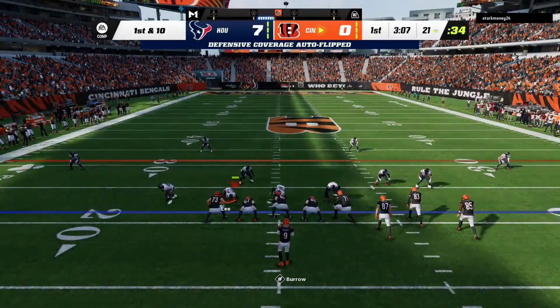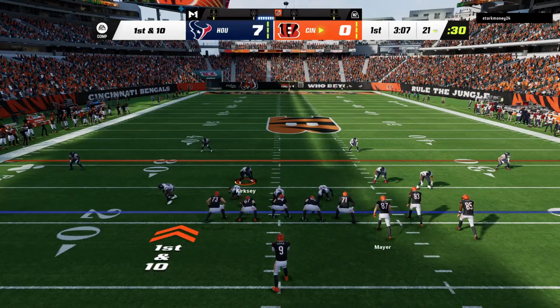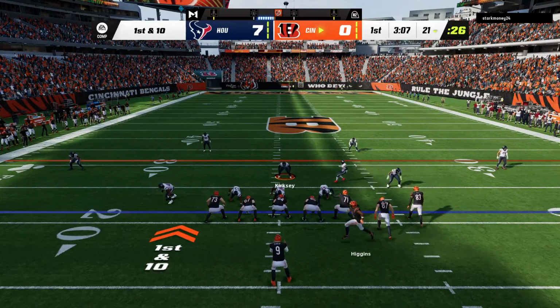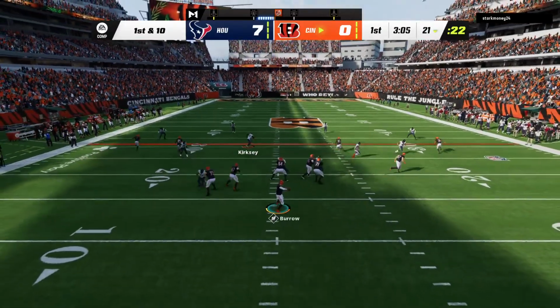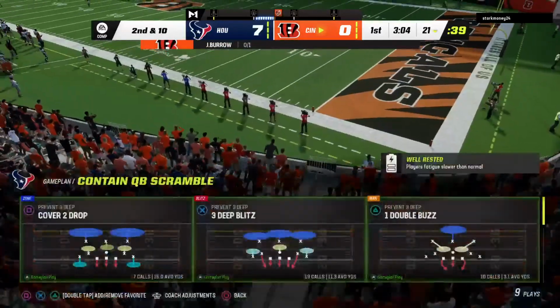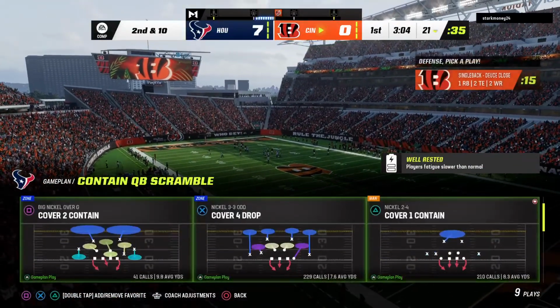Burrow and the Bengals with a 1st and 10 at their own 21. They'll bring a receiver in motion left. They will throw on 1st down with Burrow. On the throw, led him too much that time. It's incomplete.